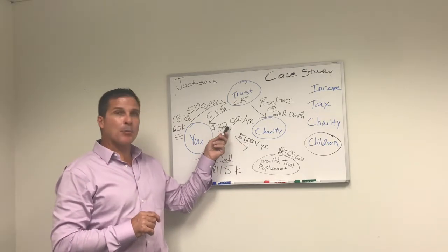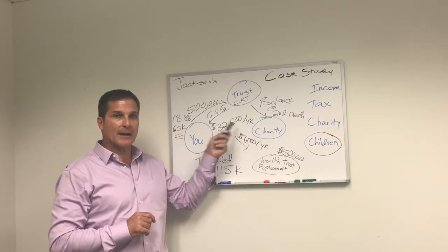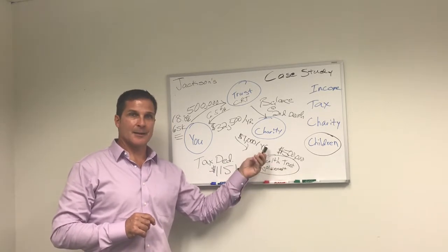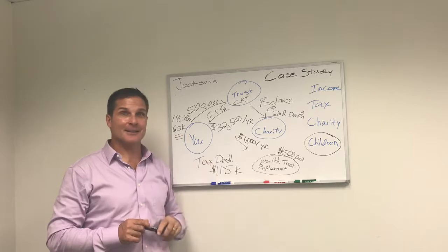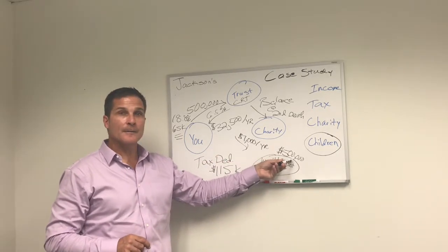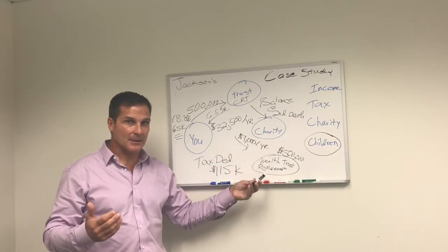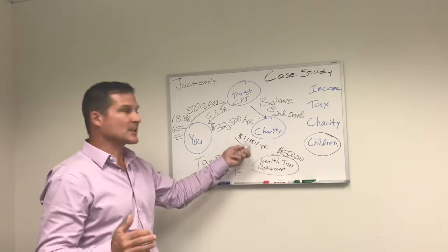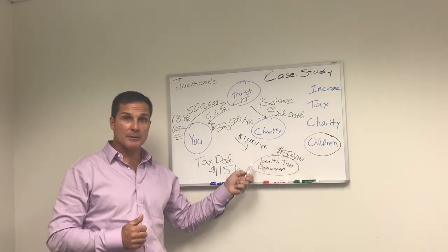You can take any portion of this money, $32,500 in that example, and do this wealth trust. It wouldn't be wealth replacement if you're not giving it to the church or charity. So if $7,000 buys you $500,000, $14,000 would buy you $1 million, $21,000 would buy you $1.5 million, etc. Now those are estimates, by the way. Those are not factual numbers.